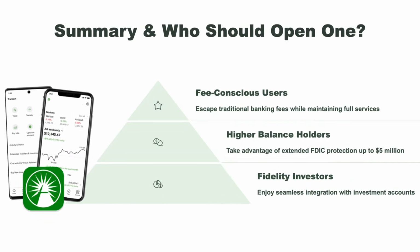Now, in summary, who is this account for? Who should open this account? Fee conscious users. If you're somebody who's like, I'm tired of paying the monthly maintenance fees with my checking account, I'm tired of this minimum balance looming over my head, things like that, you can escape all that with this account. This account beats traditional bank accounts easily with the no fees. Definitely, very much in the no fee zone with this account. Now, it's not the only checking type of account that has no fees. There are other fintech companies out there that are big on no fees with their accounts. But the Cash Management Account with Fidelity definitely is a way to escape the traditional banking fees.